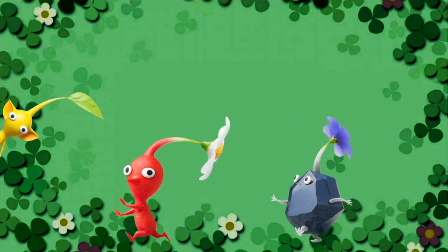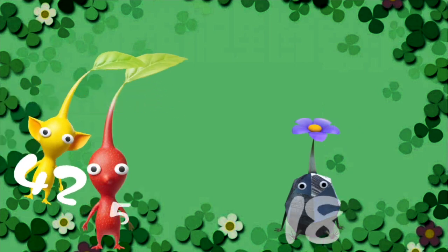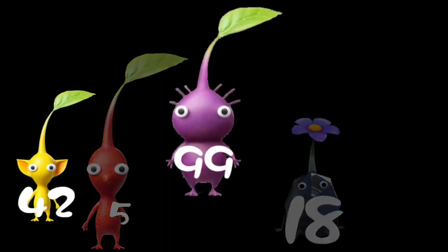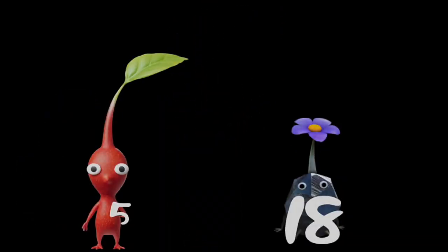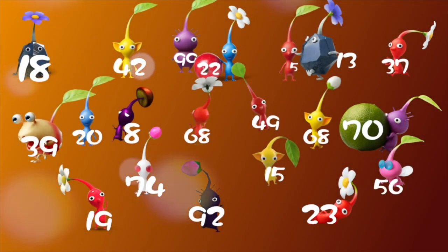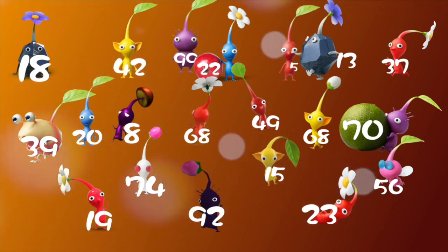Hello there, Pikmin. These are my Pikmin, and they'll be helping me today. As you can see, each of them is carrying a number in front of them. Some are big numbers, some are small, but they're all out of order. I want these numbers to be in order, but I can't do it myself. I need to rely on my Pikmin helpers.